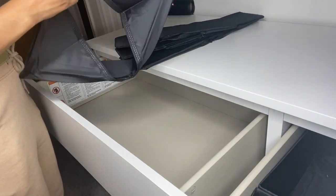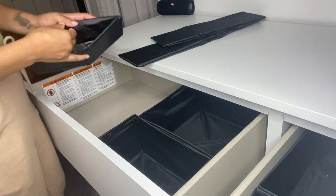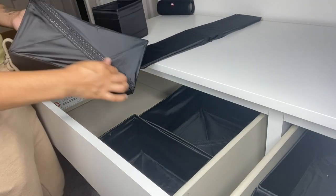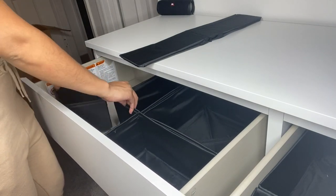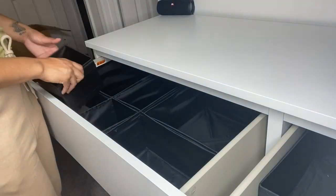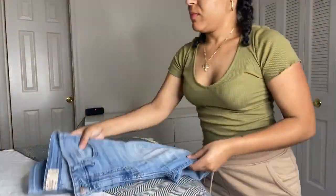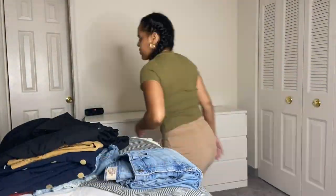These black cubbies I got from IKEA. I believe they were on sale for $2.99. I think the regular price is only $5.99 anyway, so they're not too expensive. They came in a pack of 6 and they're very easy to assemble and they fit perfectly in my mom's dresser. So I'm finally getting to work on the stuff that goes folded.